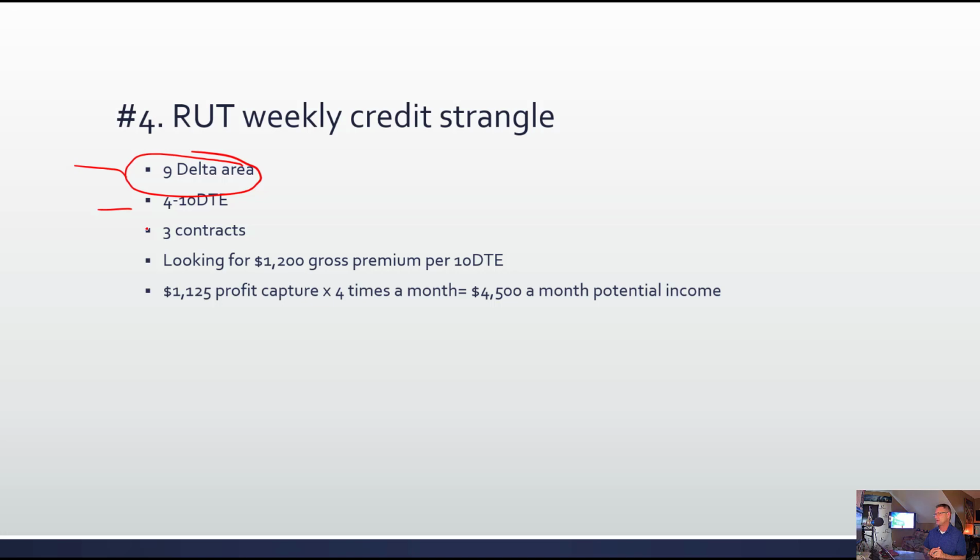It's looking to bring in about $900 over this past week. We're looking for about $1,200 over a 10-day period, $900 over a 7-day period. It's right on track. It's right where we want it to be. If you're looking at about $1,100 of profit 4 times a month, it's about $4,500.